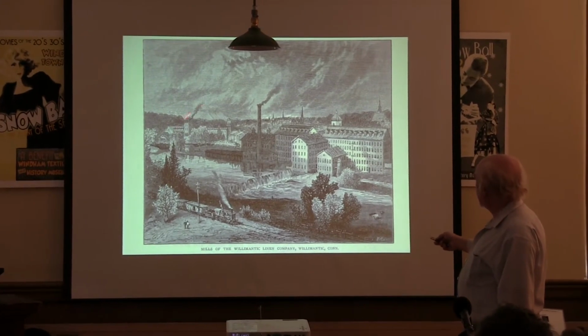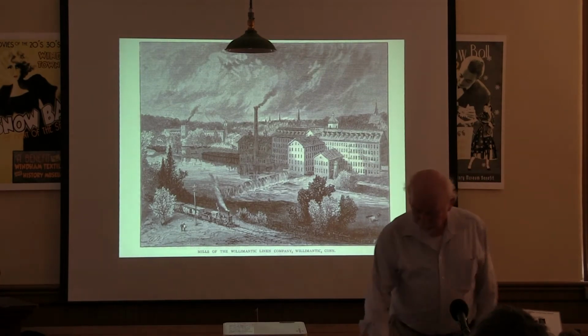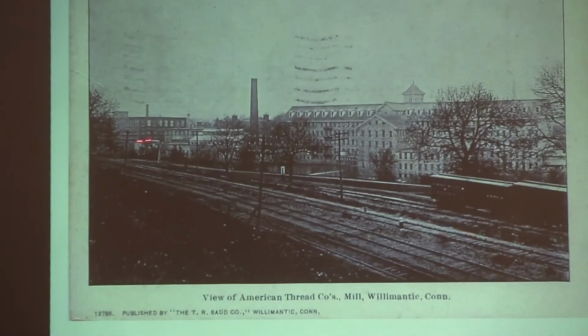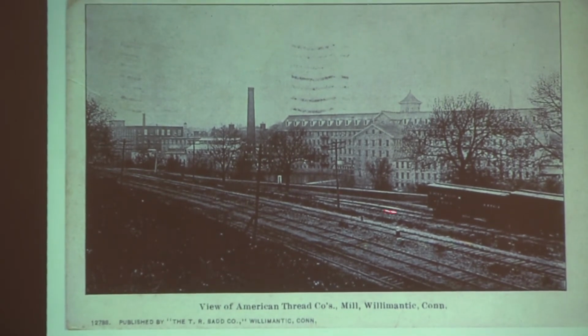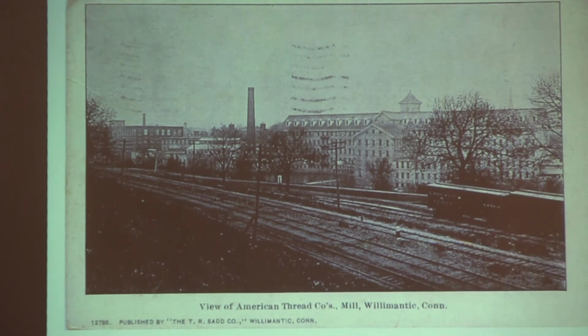Interesting that they show all the smoke from the smokestacks. Sign of progress at the time, I think. Slightly later view. Now we've got mill number 5 in place. We see all the tracks. These are the main lines. This is probably a siding going to mill number 4. By the way, this is the dam that I showed in that earlier picture from within the mill.